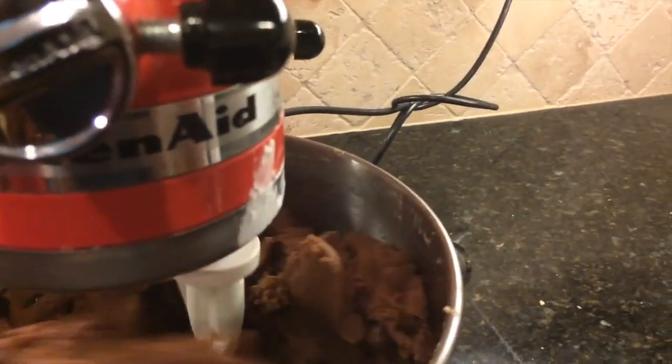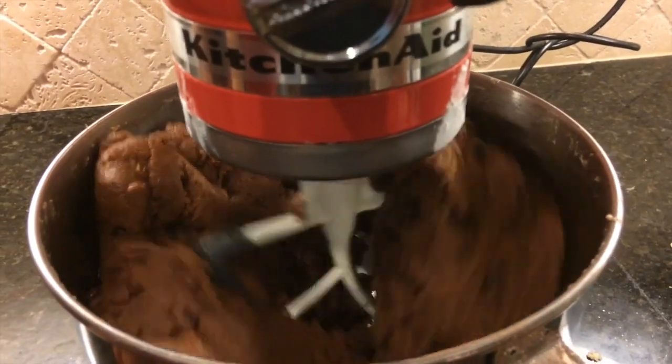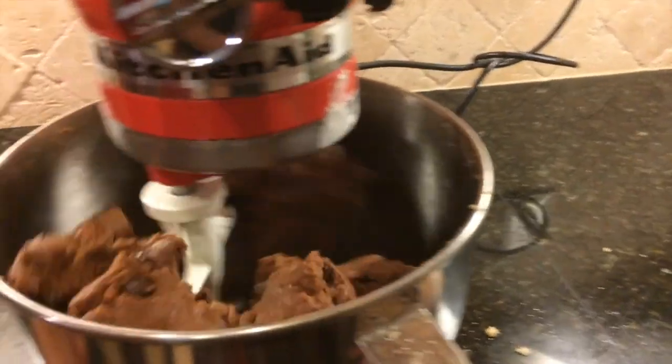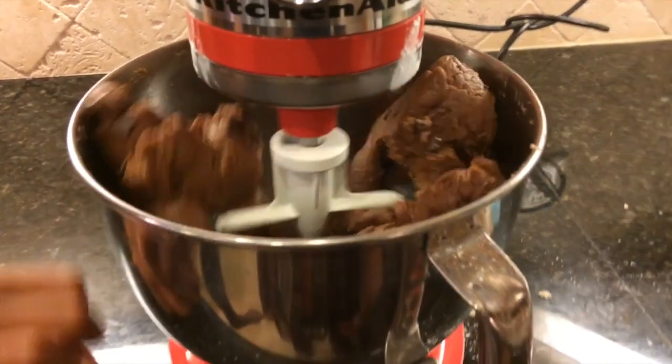Why are they gray? Mama, that's not the dough mixer. You know which one it is? They're off. Mama, that's not even a dough mixer. Oh my gosh. We need baking soda, baking powder as well.